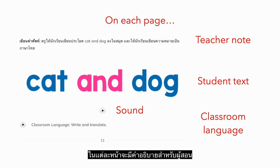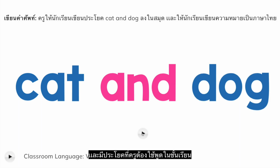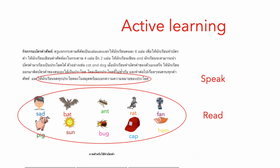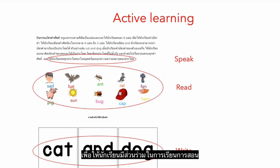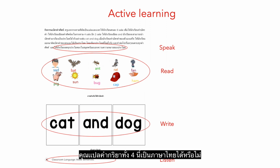On each page, we have teacher notes suggesting what the teacher can do on the page. We have text for the students to read. We have sounds, cat and dog. And we have classroom language so the teacher can practice using English when teaching. Write and translate. And the activities are made so that the students can participate actively. Can you translate these 4 verbs into Thai?